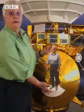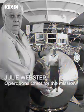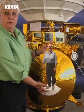This is a quarter-sized model, so this is a quarter-sized me. I'd like to be this weight, not this height. She was one of the best things about the Cassini mission, because I spoke to her on the phone every couple of days for years and years and years.